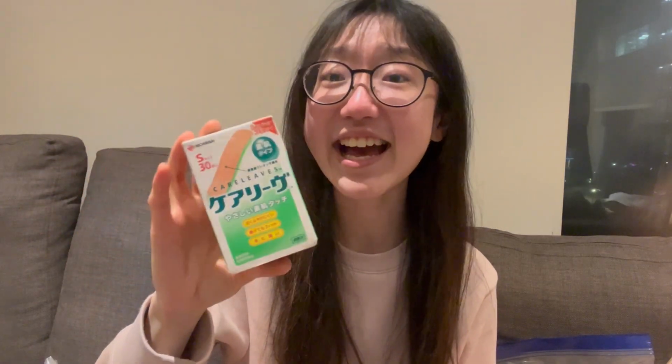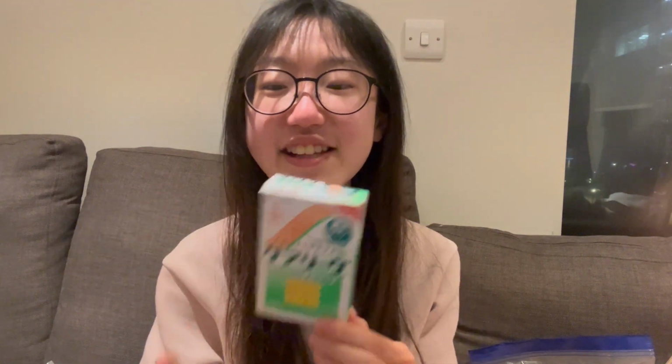Next up is just this really random one. My mom got some plasters for me from one of the drugstores. I think in Japan they have tons of different plasters, and I know you're like, oh, plasters, that's just boring. You can just get them from anywhere. But I swear the ones in Japan, even the cheap ones, are just different. They're really high quality, very thick, and they're just not annoying to use. I feel like sometimes plasters can be a little annoying to use.